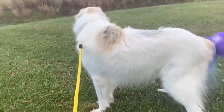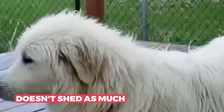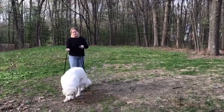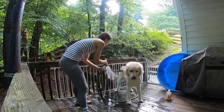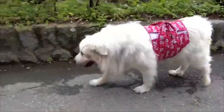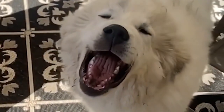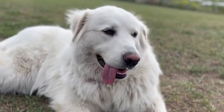Because its fur isn't as dense as some of the other breeds I've discussed, the Great Pyrenees doesn't shed as much. However, the seasons continue to cause it to blow its coat. If you don't have one already, I recommend investing in a high quality dog hair vacuum before bringing home your Pyrenees. Develop a grooming program for your Great Pyrenees and brush it many times a week, depending on how much its white or coloured fur is flying over your home.